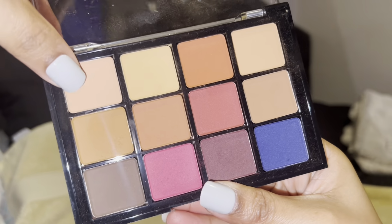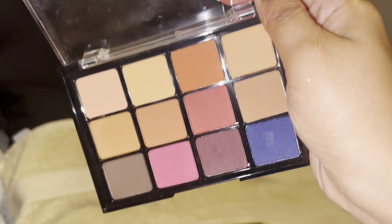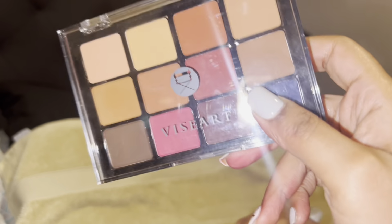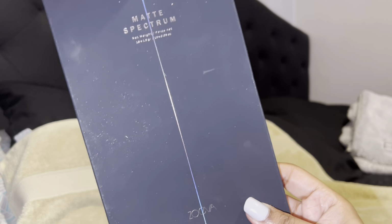I think I did use this. I think I have used this like once or twice. Very, very beautiful, very expensive palette, but I just don't reach for these, so I'm gonna go ahead and get rid of this one. One more Zoeva palette, and this is the Matte Spectrum palette.